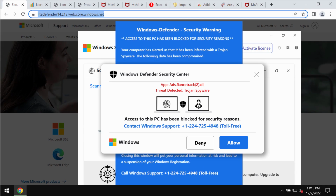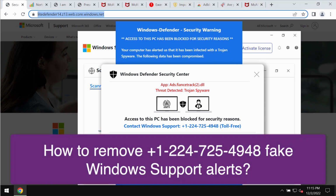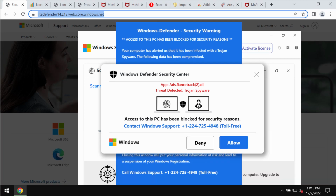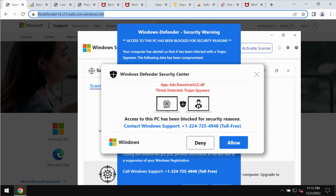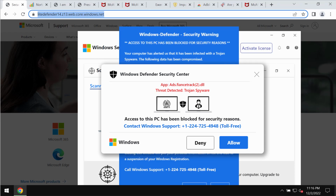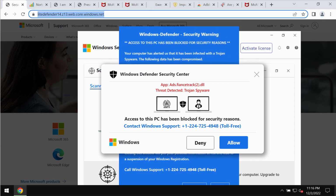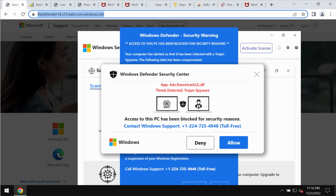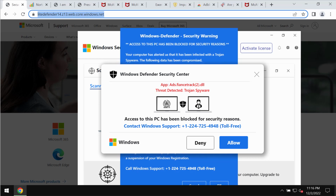My video guide is about getting rid of fake Windows support alerts that quote this fake Windows support number +1 224 725 4948. This is a deceptive pop-up, and it's a fake Windows Defender Security Center alert. If you see these pop-ups, please be very careful, don't interact with them.